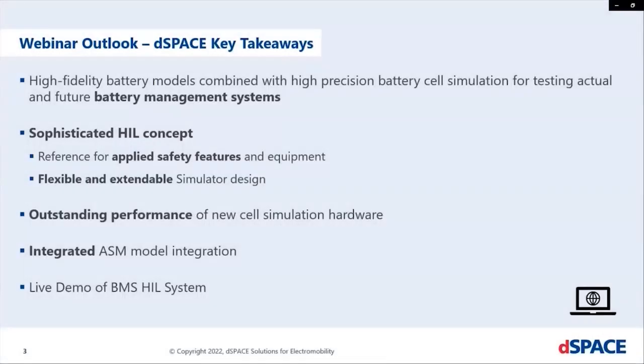The main purpose of this seminar is to realize some key takeaways when it comes to BMS HIL testing. Our dSPACE HIL concepts use flexible and extendable simulator design, apply safety features, and integrate our ASM battery models as well. Our new cell simulation hardware is providing outstanding performance in voltage and current range and accuracy for up to 1500 volts. And our integrated ASM models are built in to be a complete BMS test system.